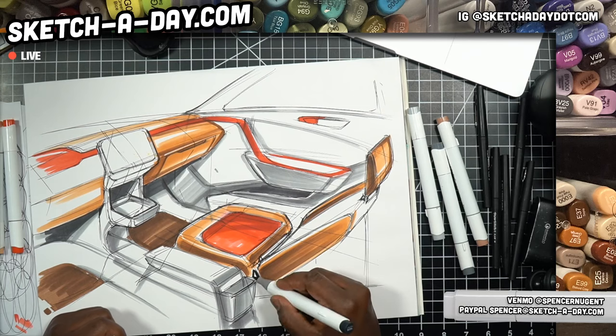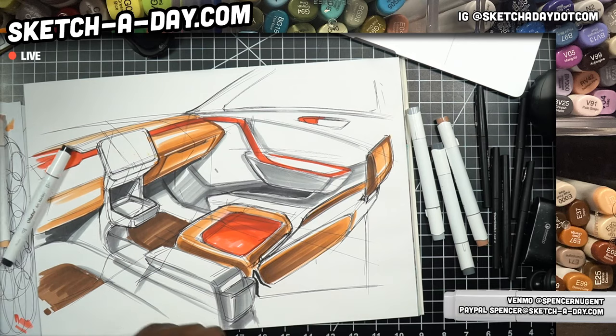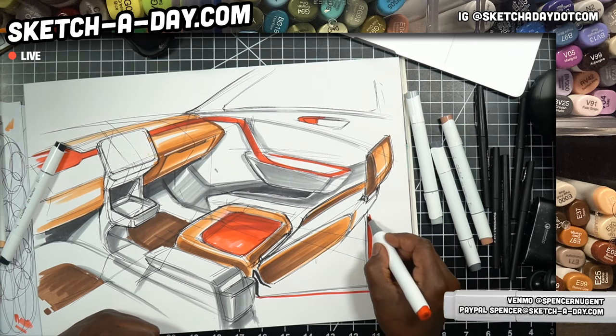I'm gonna make the back of this really shadowed in. Well, I'm trying to decide. Do I do red? I'm gonna make it a reddish shadow. Or background. Yeah, I think that'll help complete the vignette here.